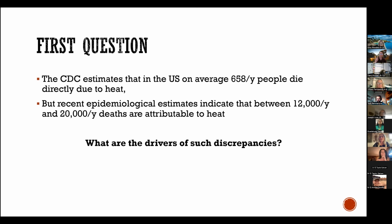I see Gina has her hand up. Gina? So, just like a lot of other factors that impact health, it's really hard to attribute a lot of chronic illnesses and death directly to heat. I think it exacerbates other problems that people might have, whether it be respiratory illnesses or other chronic conditions, even cardiovascular conditions. So it's really difficult, right? So I think that's where the discrepancy lies.